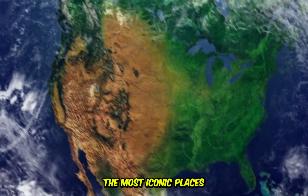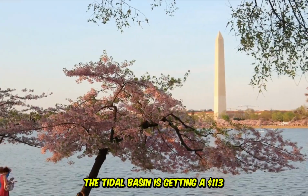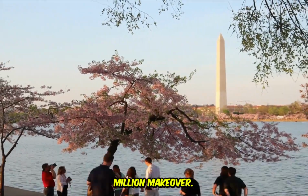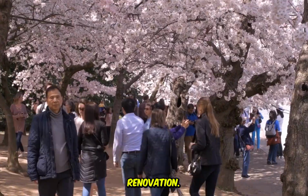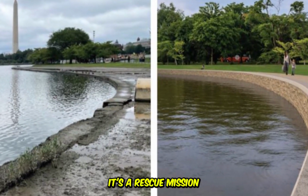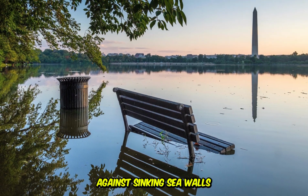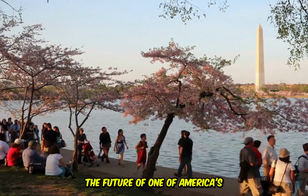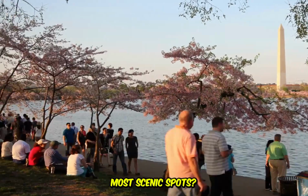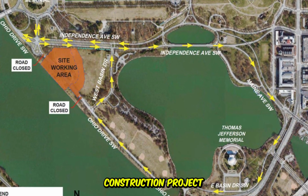Can you believe it? One of the most iconic places in Washington, D.C., the Tidal Basin is getting a $113 million makeover. But here's the twist. It's not just a regular renovation. It's a rescue mission for a beloved national treasure that's been fighting a losing battle against sinking seawalls and rising sea levels. What exactly is changing, and how will this makeover shape the future of one of America's most scenic spots? By the end of this video, you'll know why this isn't just another construction project.